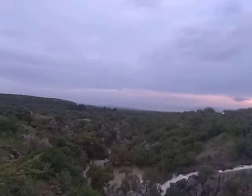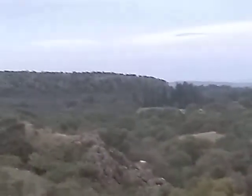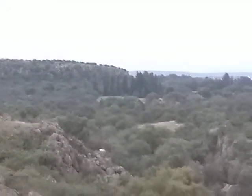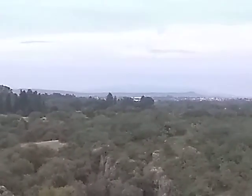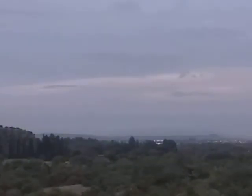Now let's see, there's a cliff over there that looks like it's part of a ranch. It's got some specialty trees growing, if I can get it to focus there. Yeah. And then we can see, if it was darker, you could see all the lights of the fair. The fairgrounds is straight where my finger is, right there. The fairgrounds. May or may not be able to see that red light flashing.